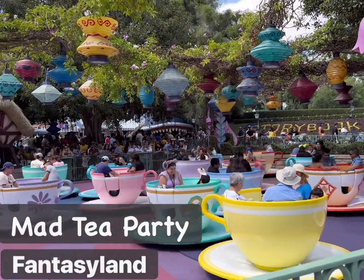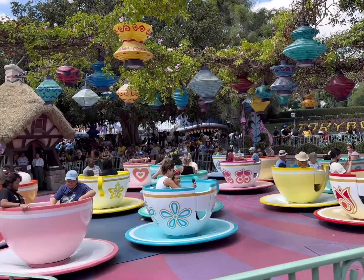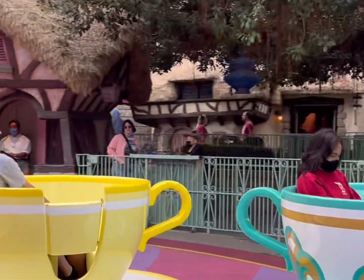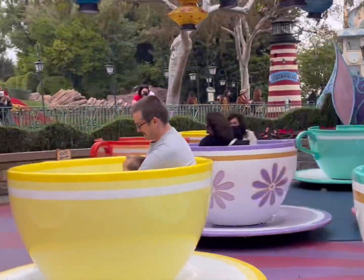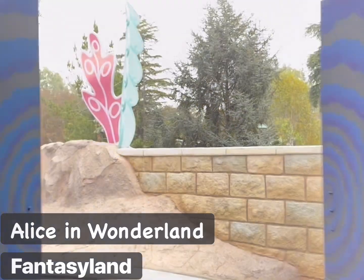The teacups in Fantasyland are also a great option for any height. You can choose to spin your cup or not. You don't have to spin like crazy. You can just go very calmly around in circles, and it is kind of a fun ride. I like that ride.